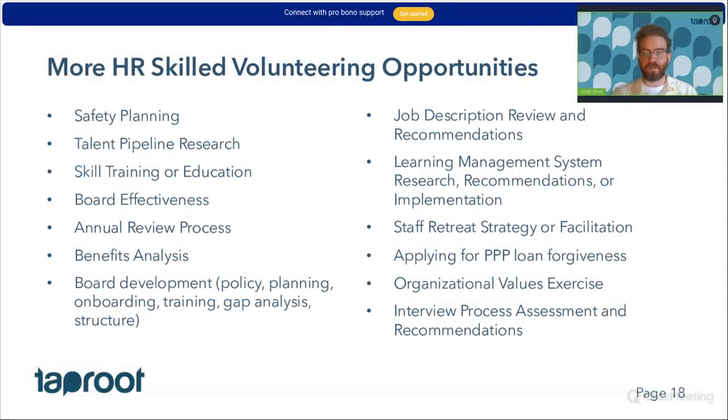Everything from board effectiveness, which measures a nonprofit's board capacity and performance. It typically looks at the board's governance practices, stewardship, membership, resource generation, and CEO management to help guide on how the board can best help the nonprofit it serves. I like to call that one out, along with the internal or interview process assessment and recommendations.